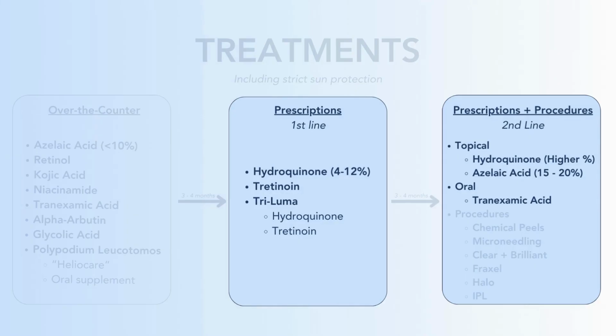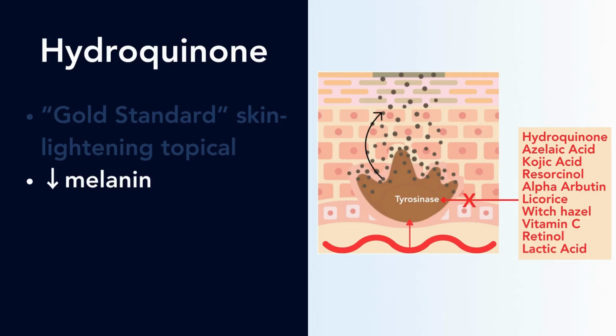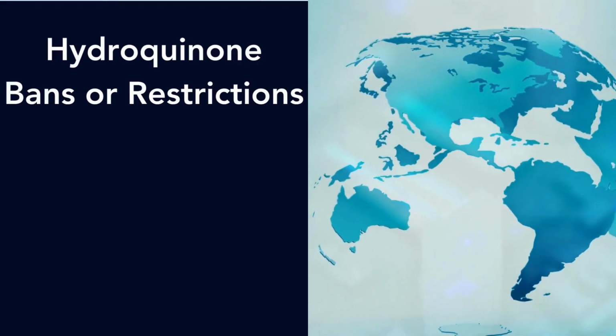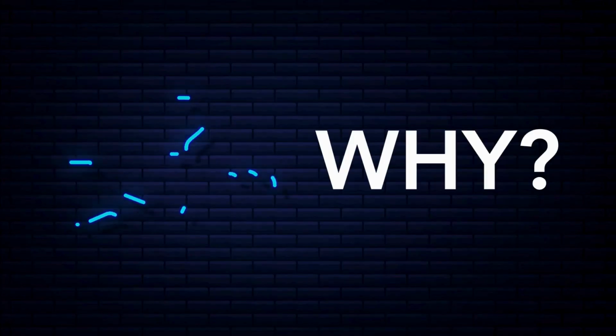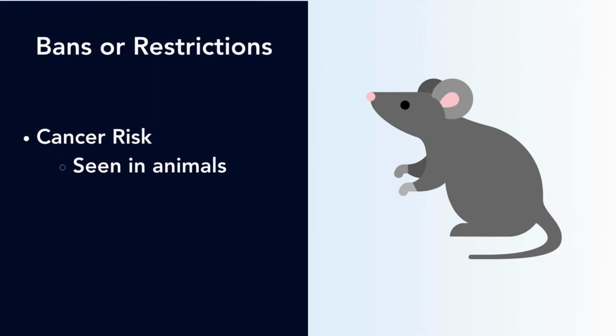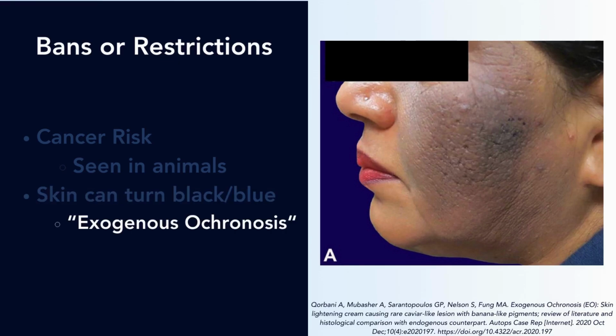Going on to prescriptions. First line prescriptions are hydroquinone, and we'll get into second line prescriptions as well. So, hydroquinone, like I said, it's the gold standard skin lightening topical. It decreases the tyrosinase, so we can't make pigment basically. And hydroquinone is banned or restricted in many countries, including the EU, Japan, the US as of 2020, and Australia. So, why is it banned in these countries? There's an increased cancer risk that's been seen in animals, not in people, but in animals. And also, if you overuse hydroquinone, it can turn your skin black and blue. We call this exogenous ochronosis, and that's with chronic use of hydroquinone.